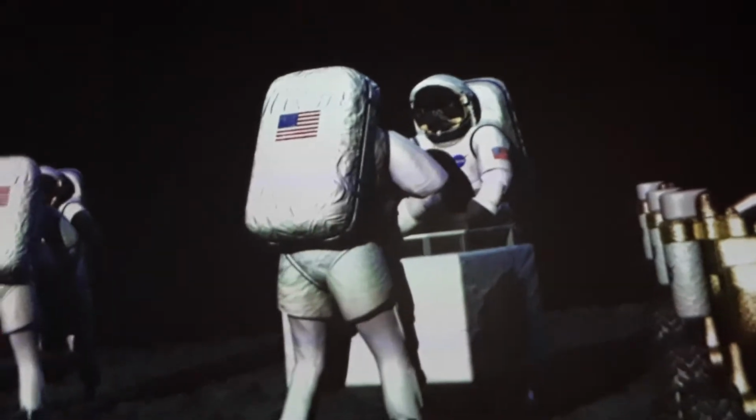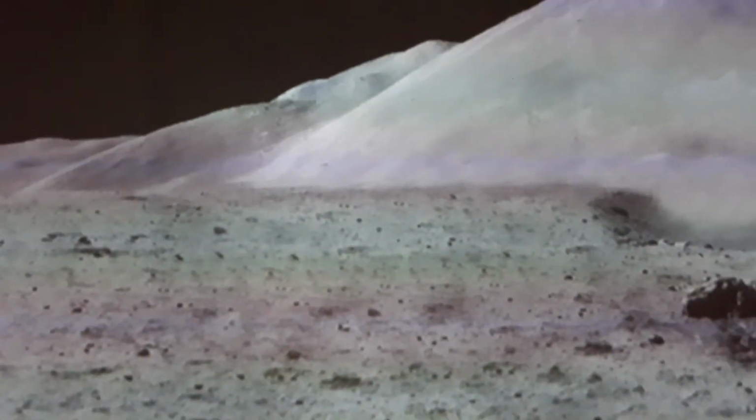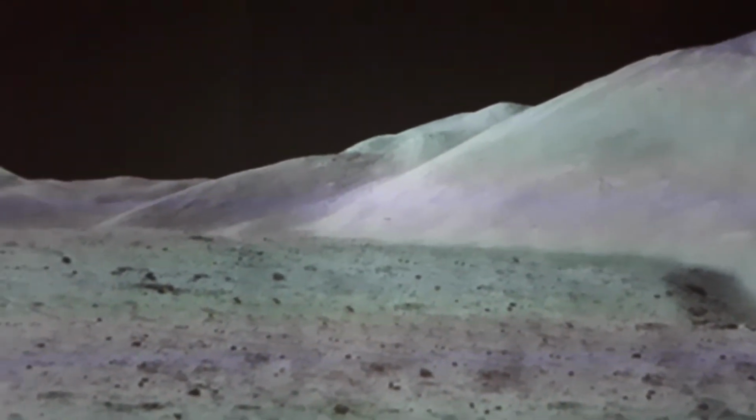I know as a kid they said that by the time I was 30 they would be heading out to Mars, so I'm well past 30 years old and we still haven't even colonized the moon yet. So things have been shifted back by a few decades.